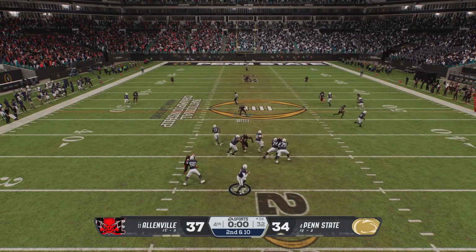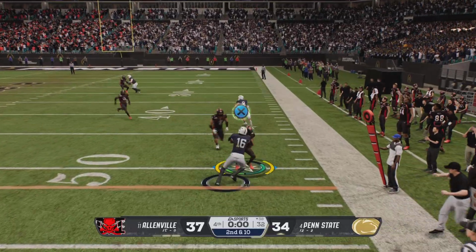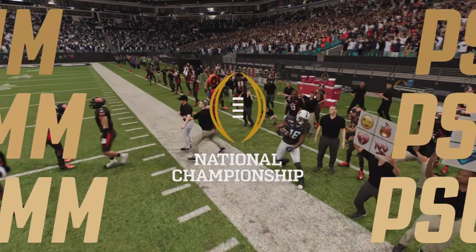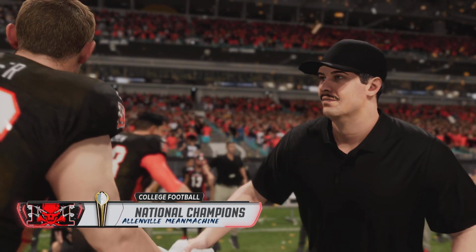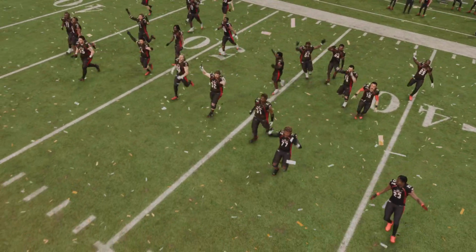Looking to pass here on 2nd down. Short connection to the tight end here. He goes out of bounds with no time left, and we have a national champion. That's it. It's official. We have our national champions. With the last team standing at the top of the mountain, Kirk, national champions.